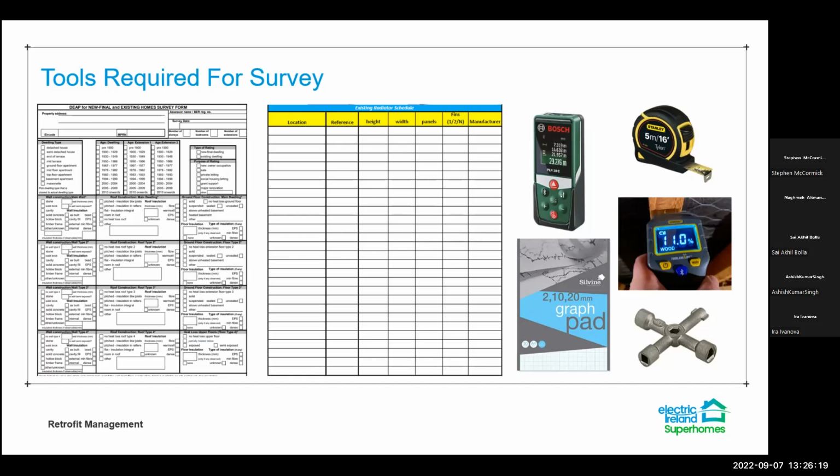You have taken down radiators, so you're looking at location, reference, the height, width, panels, so how many panels and how many fins it has. It gives you an idea of what kind of output that radiator is going to give when we go and do room by room heat loss calculations further down the line.